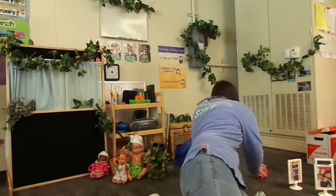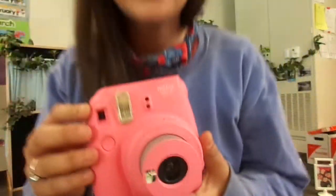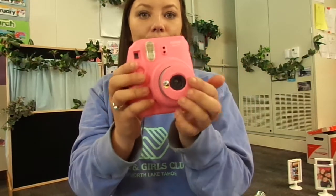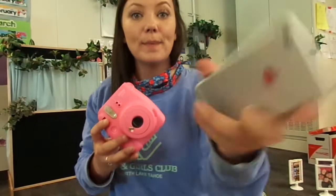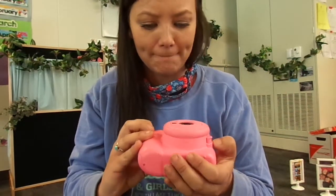Okay. Oh, this one's kind of tricky. What is this? This is a camera. It's a Polaroid camera. It's my favorite camera. It doesn't have any film in it right now, but I'm going to show you guys what happens. So, this is a light. It's a flash. When you take a picture with a camera, actually your parents might have it on their phone too, a flashlight, and it'll just flash really quick when you're taking a picture to light up the space so the camera can see you. Sometimes if you don't have a flash, the picture doesn't turn out right.